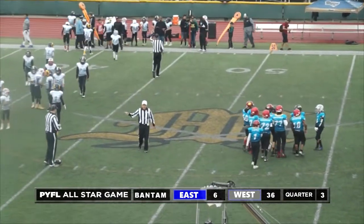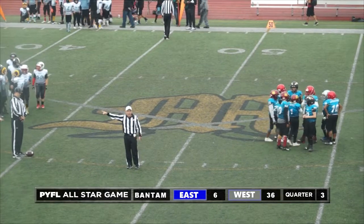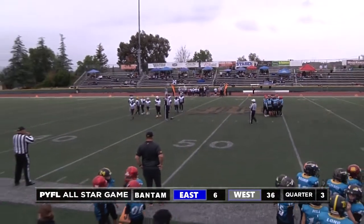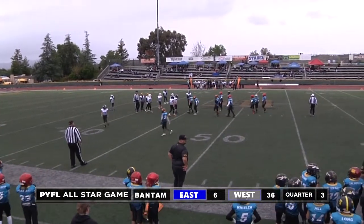So the ball's at the 45. Advantageous field position, to say the least. And let's see if the East can take advantage. Down by 30. Still much of the second half to play.